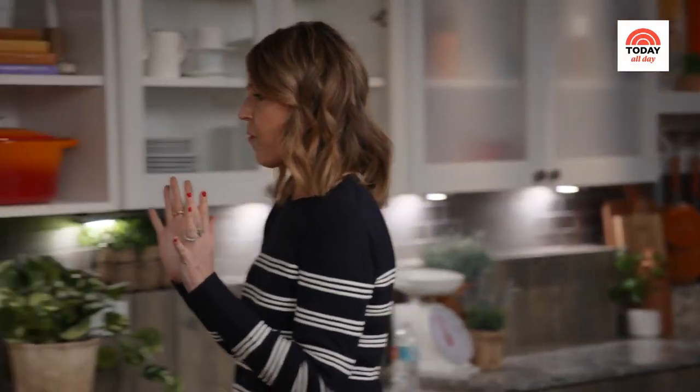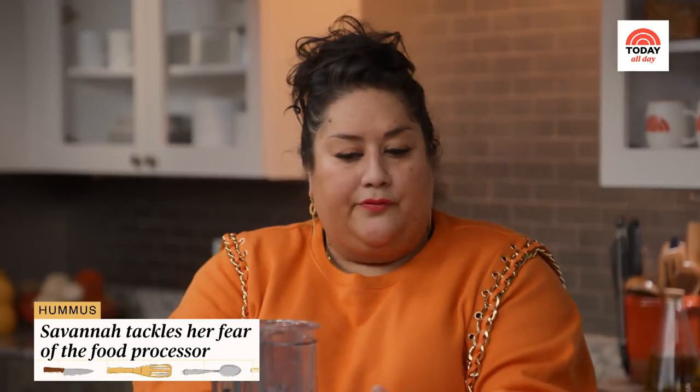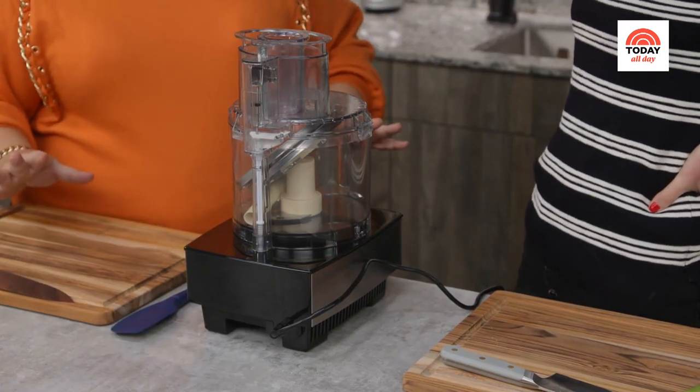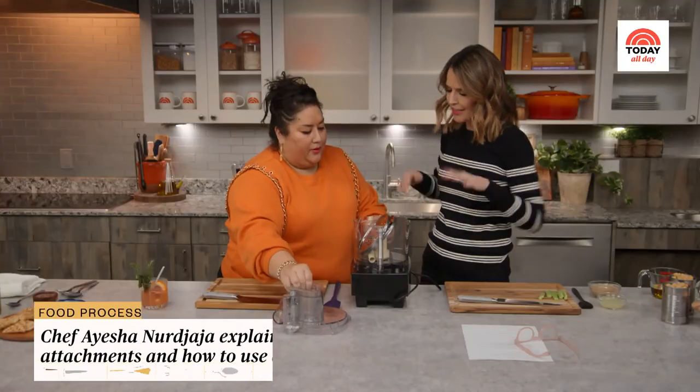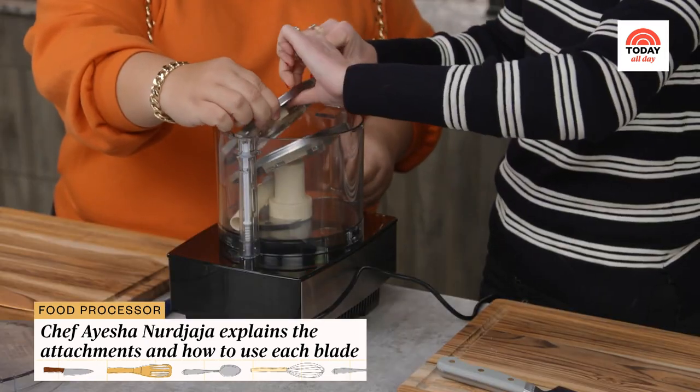Okay. So let's grab the food processor. First of all, it weighs 600 pounds. First of all, this machine is built for safety. So we're going to open the blade here. And then we have all of these accoutrements, if you will. Now, see, I'm always going to get cut.